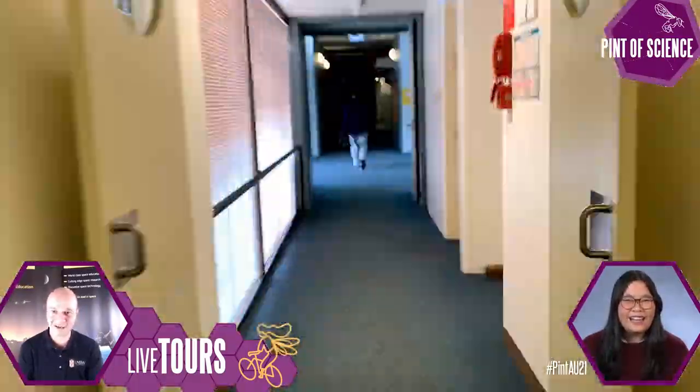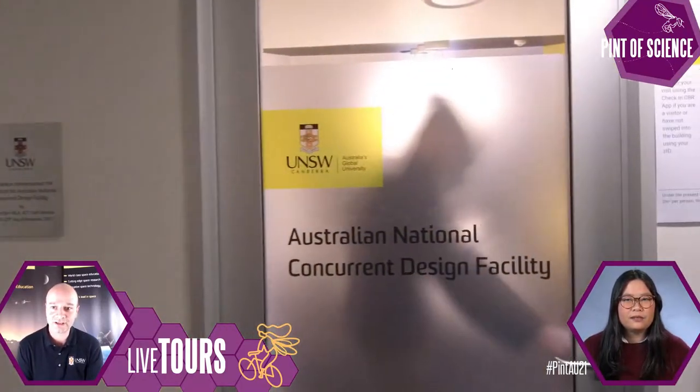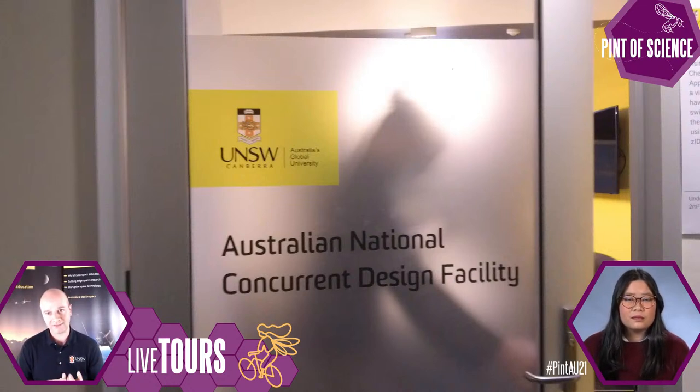So this is into building 15, and we're going to the Australian National Concurrent Design Facility. This is really the start of the satellite design process. We are unique in the country with this facility. It was built on an engine from the French space agency, CNES. The idea behind this room is that you get all of the engineers and stakeholders into one place, and you rapidly iterate different ideas about how to design a space mission.